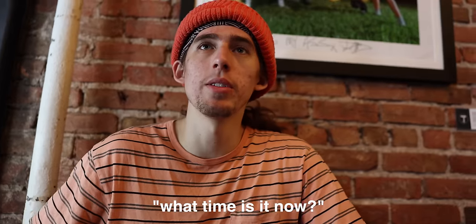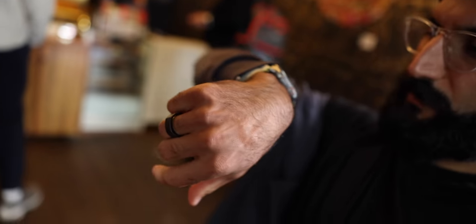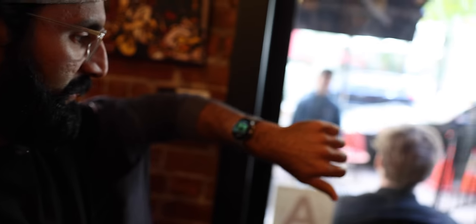So supposedly this cold brew is like 220-ish milligrams of caffeine. What time is it now? This one says 12:15 and this one says 12:15.